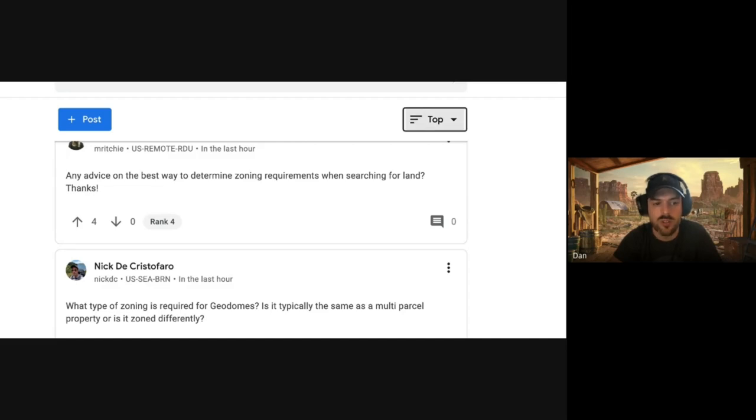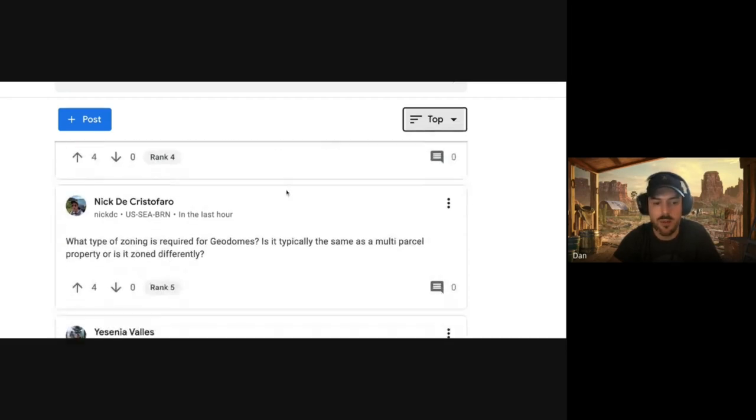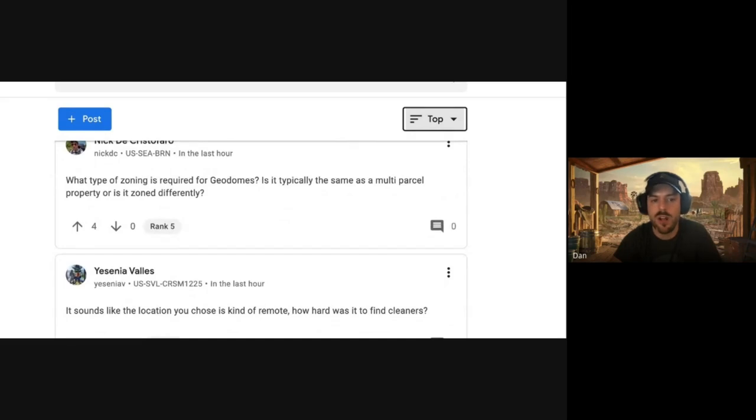What type of zoning is required for geodomes? Is it typically the same as multi-parcel zoning? Well, my geodome was art studio, and that was allowed. I'd say, generally speaking, if you don't want to build a permanent structure, you need a commercially zoned lot where they allow things like tents to be built and rented out, where a residential plot won't. And it's possible to convert residential into commercial, but it's risky, difficult, often depends on the local board that's looking at it and how they feel about it.